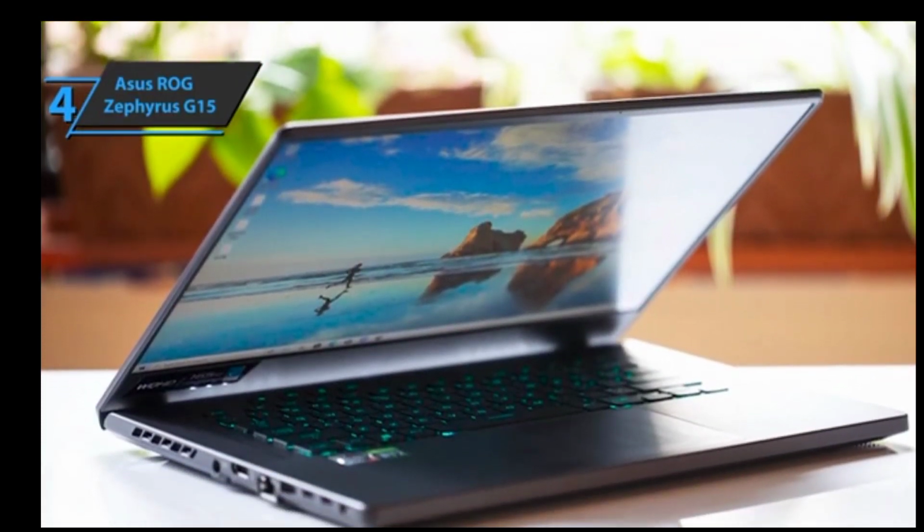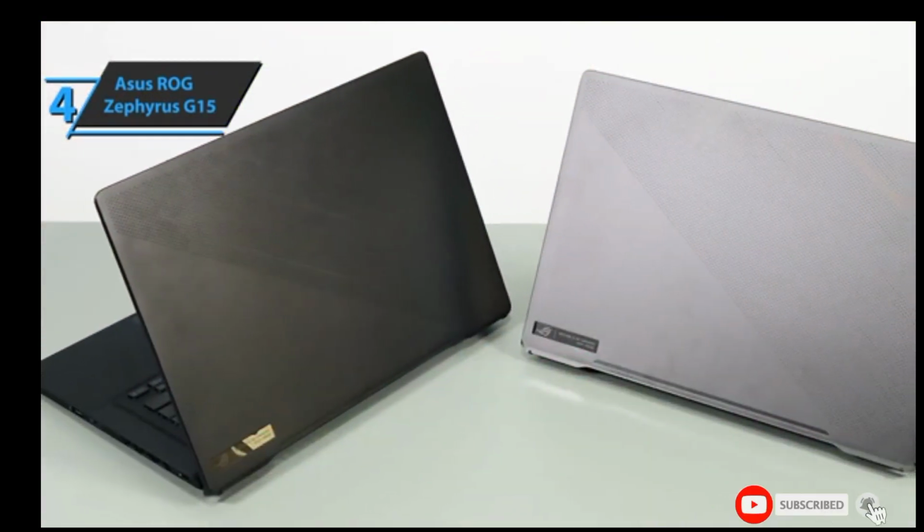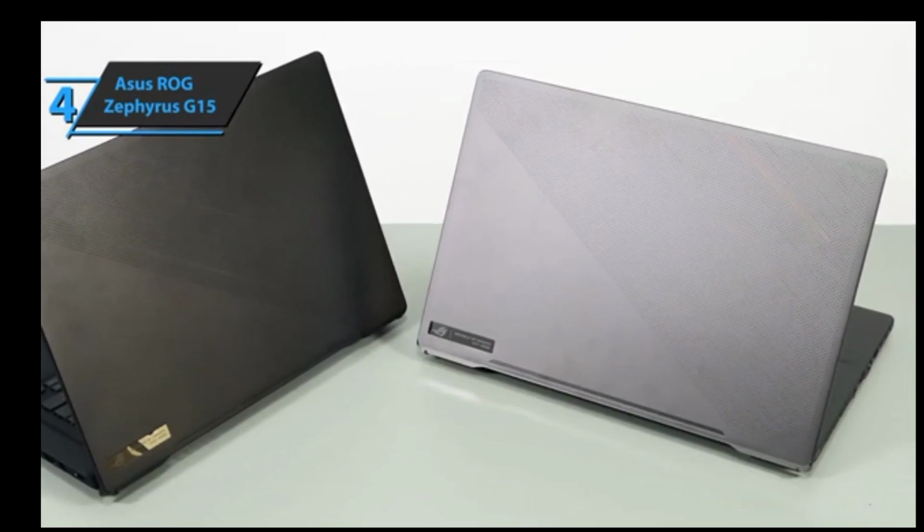Cooling, while sometimes difficult on the G14, is excellent on this device. The G15's smart cooling system includes 2 84-blade fans and 6 heat pipes. It had no problems with any of the games. That's the best cooling performance we've seen on a gaming laptop.